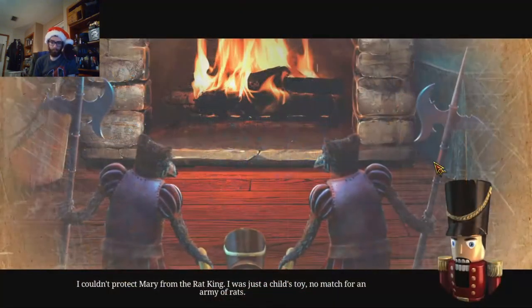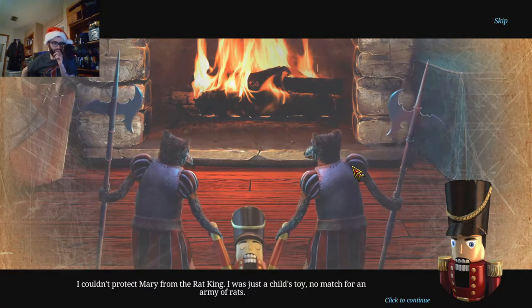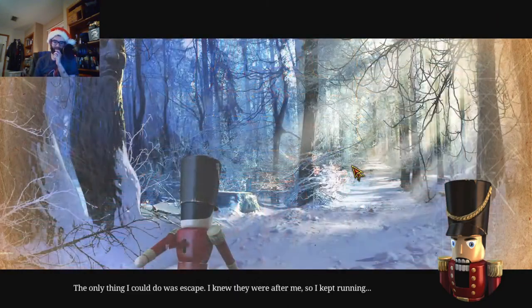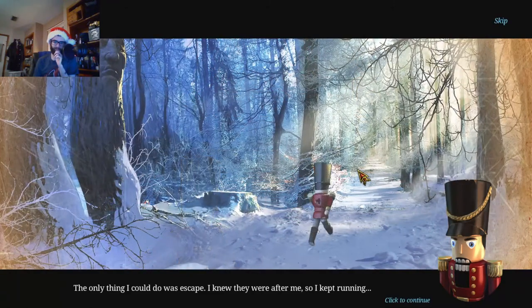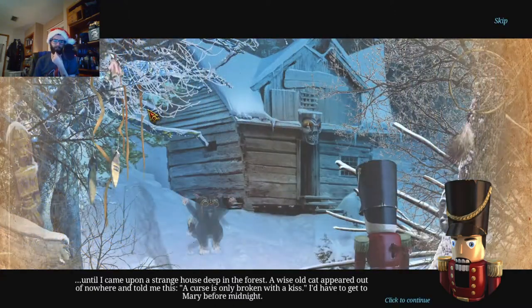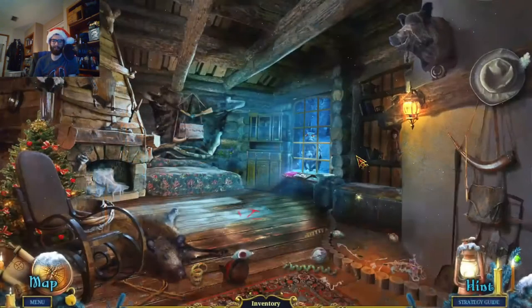I couldn't protect Mary from the Rat King. I was just a child's toy, no match for an army of rats. The only thing I could do was escape. I knew they were after me, so I kept running. Until I came upon that tree, a strange house deep in the forest. A wise old cat appeared out of nowhere and told me this. A curse is only broken with a kiss. I'd have to get to Mary before midnight.